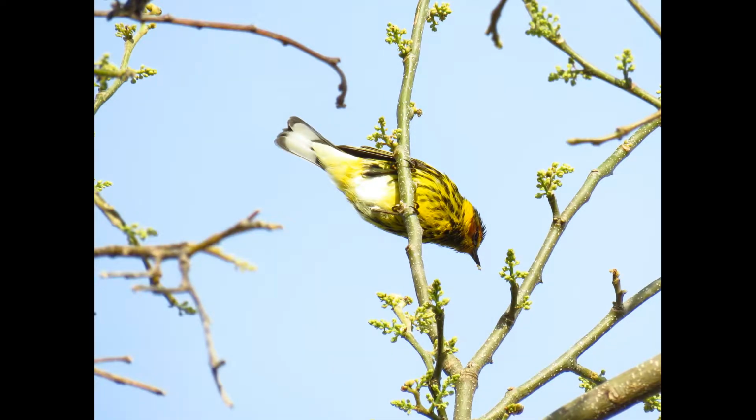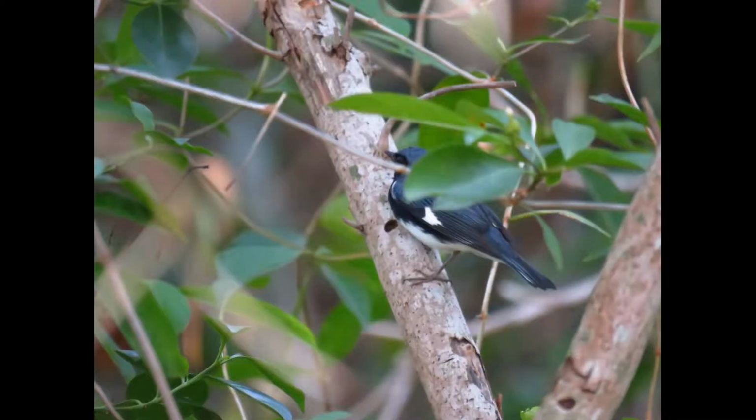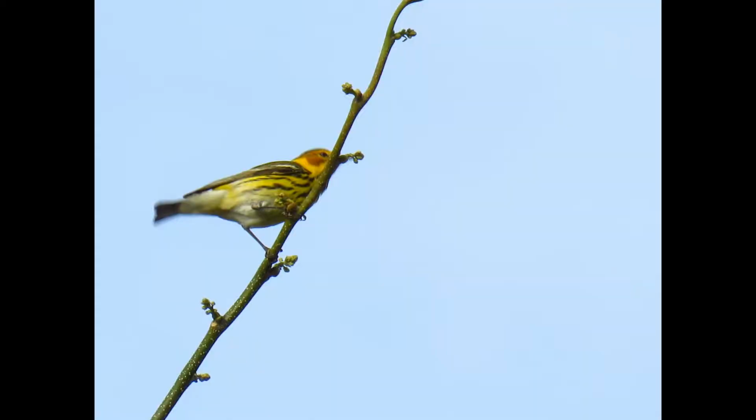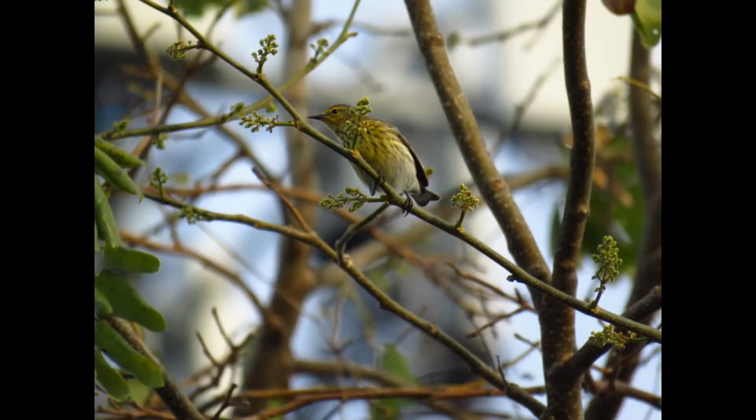I myself am going to try some of these because I would really like to have more warblers in my yard. I have to actually go out and walk to find them, which is fine, but I like to look out my window and it'd be cool to have some in my little feeder garden area.